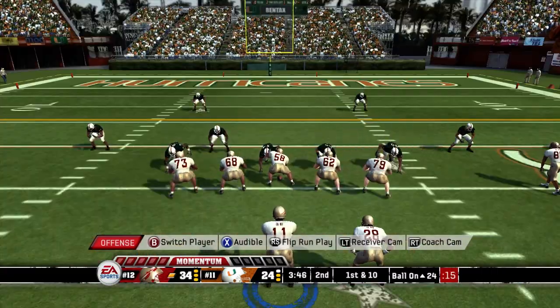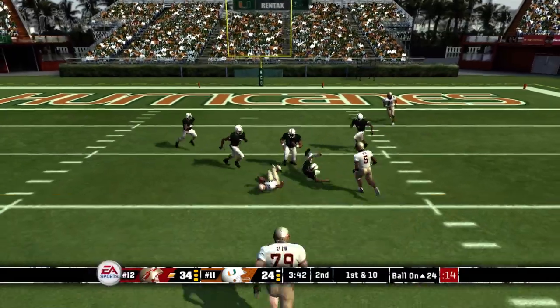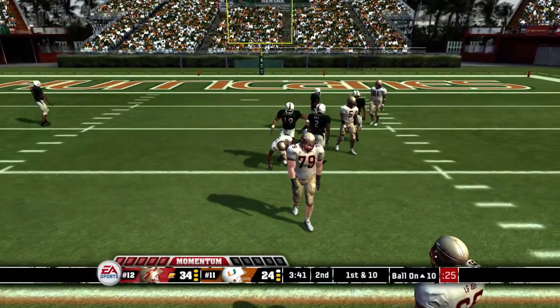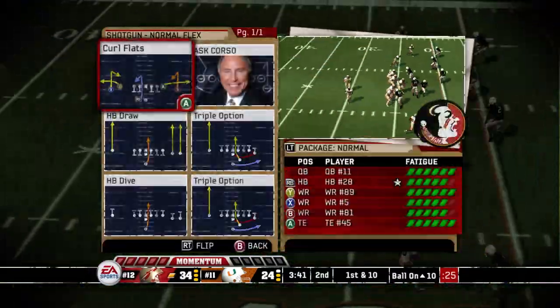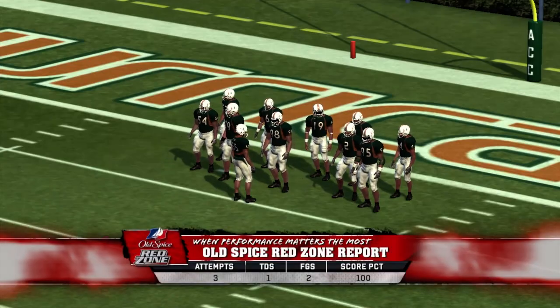Number 11 lines up in the shotgun. Back to pass. Looks. Lets it fly. He catches it with one hand. What a throw and catch, guys. I'll tell you what, this young kid has a real gun for an arm. He sizes up the play well, and then gets the ball out of there.